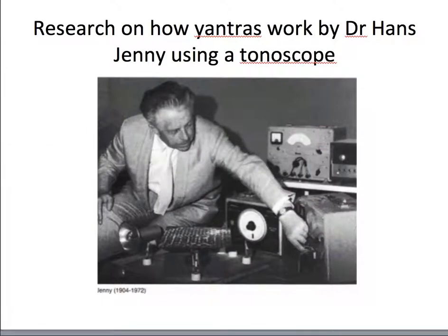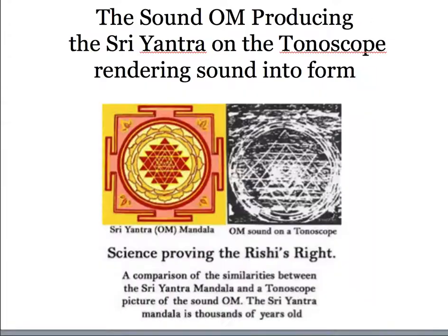So a little bit about the background of how the yantras work was done by Dr. Hans Jenny using a tonoscope. It's an apparatus that renders sound into form, and basically he had two metal plates with a microphone and a wire attached to it, with crystals on the very top of the two plates that would vibrate when you would utter a sound into the microphone. And one of the most powerful experiments he did was chanting Om. The crystals would start to vibrate and form this shape, which is very close to a Sri Yantra, one of the most powerful yantras on the planet.